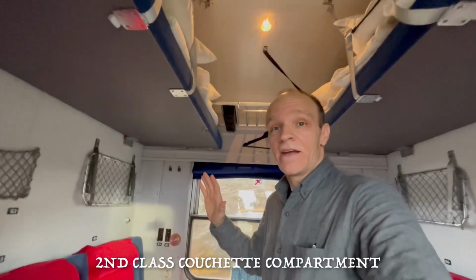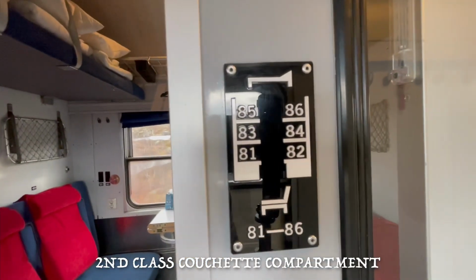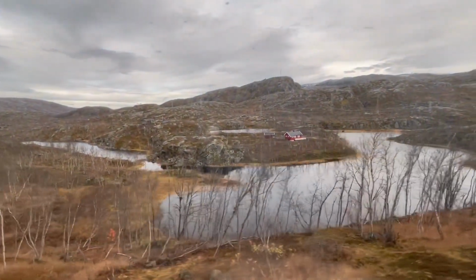This is a different kind of compartment. This is 6 beds. I see 1, 2, and 3, 4. I guess a second one gets added somehow. 6 bottles of water, 6 copies of the reading material, and excellent, excellent views.